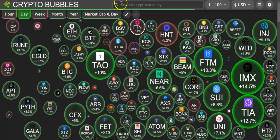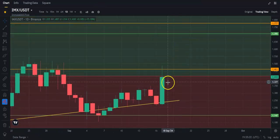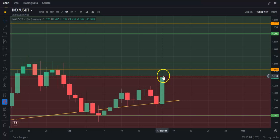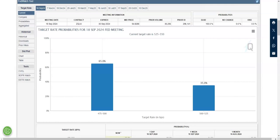But anyways, that's pretty much all I got for you concerning IMX at the moment. It is looking good. It's trying to get out of this Fibonacci and break through this resistance here. And Bitcoin at the moment, it's pumping. Let's see what happens tomorrow. It's the most important thing.